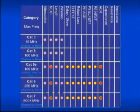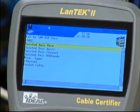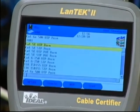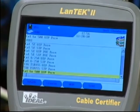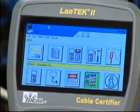Depending on which category rating you choose and whether you're testing UTP or STP will dictate which tests are run and to what frequency. For this demonstration, we've chosen Category 6A UTP Permanent Link. Highlight Twisted Pair Perm and press Enter to get started. Then select Category 6A-500 UTP Perm on this display and press Enter to activate that test standard.